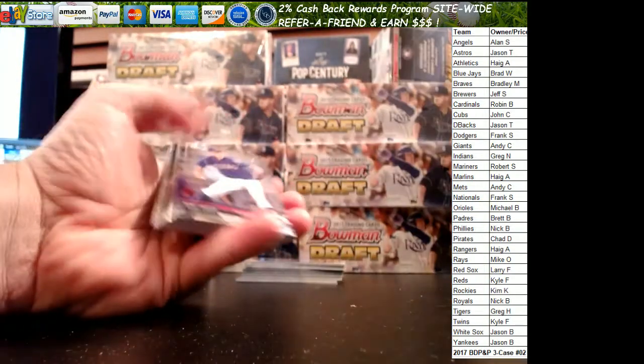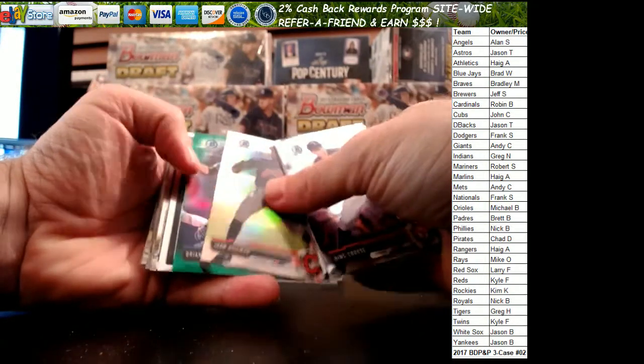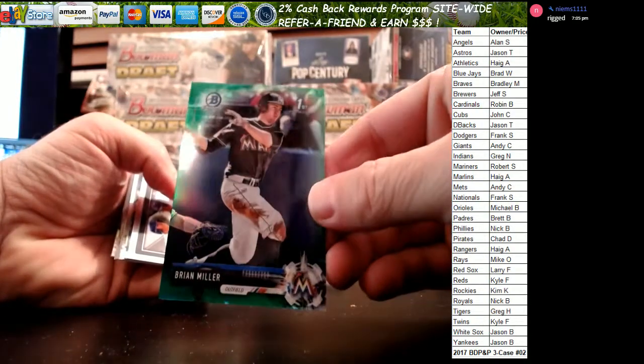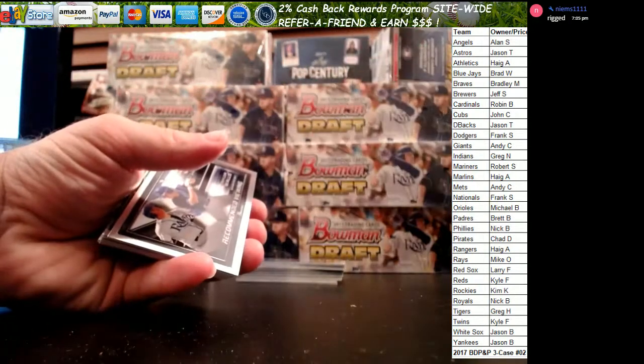Paper. So we got a green chrome coming up here, guys. Krause, Enlo, Lang, Hillman. This is a Brian Miller green. Green chrome Brian Miller for the Marlins, 89 out of 99. Rigged.